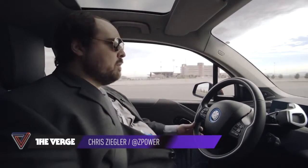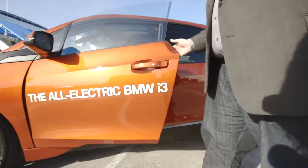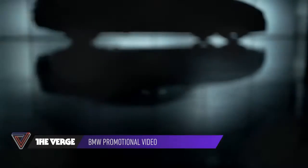This is Chris from The Verge, and we are in the driver's seat of a BMW i3 today. Now, this is the company's first mass-produced, practical, all-electric sedan. It's part of BMW's new i-range of vehicles, the other being the i8, which is a hybrid supercar. So you have the full spectrum.